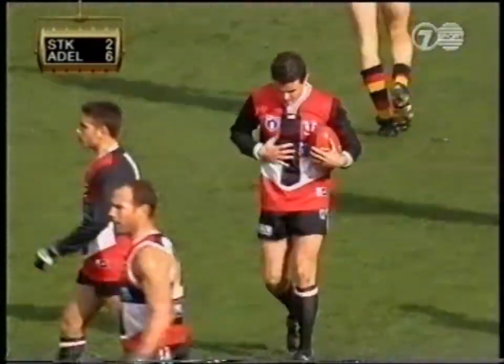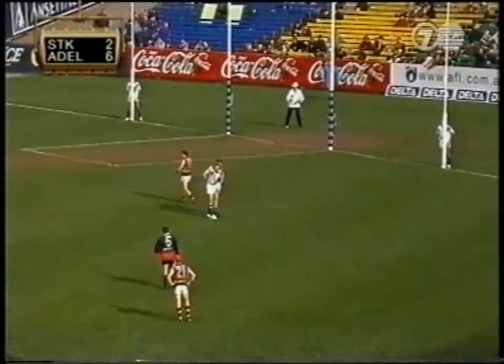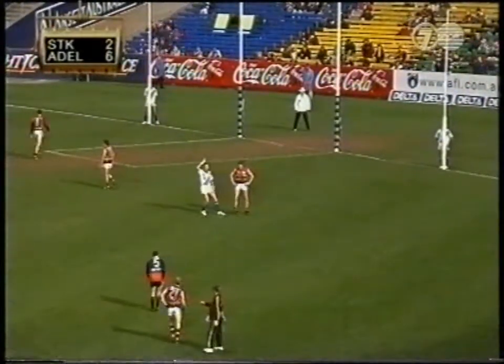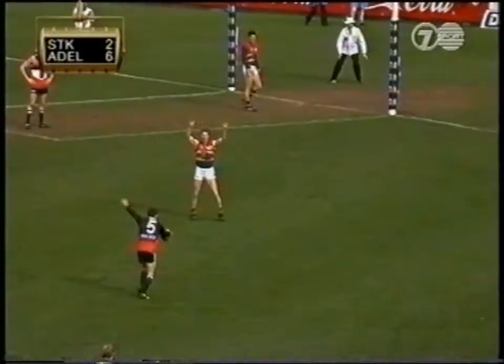And Aussie Jones only 20 metres out from goal. And even though he's kicking into and across the breeze, it should be the Saints' first goal. And Mick, the impressive part there, what created the opportunity for McLaren to come through was Harvey. That Harvey ran to the contest, and the Crows automatically go to try and shut down Harvey, and all of a sudden the gap opened for McLaren to come through.